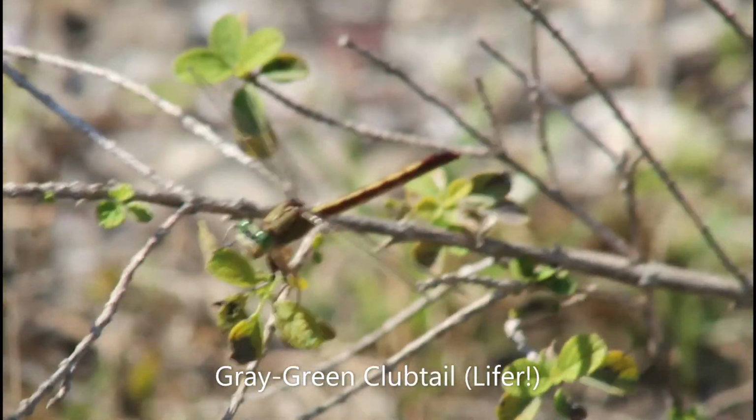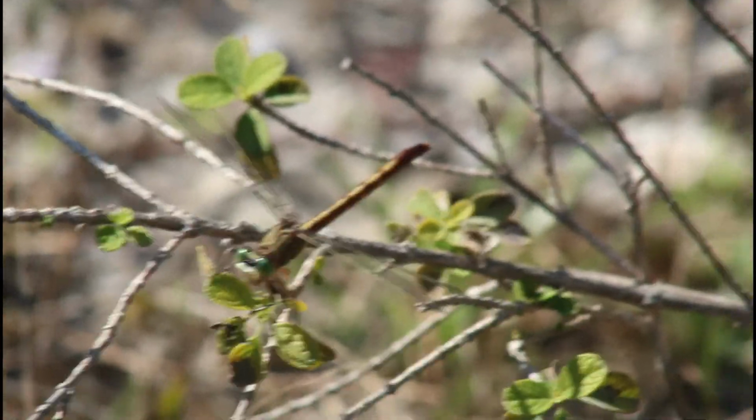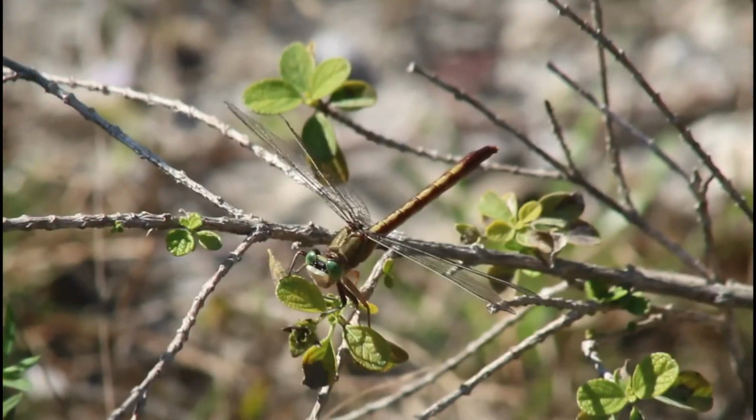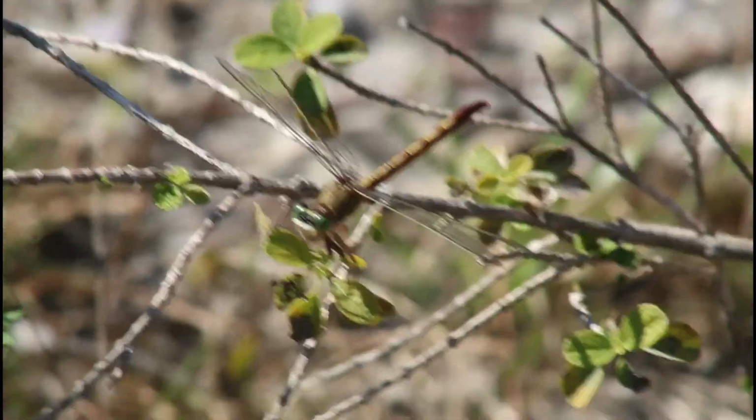Unlike the next one, this is a clubtail that has been known to live in Palm Beach County called the gray-green clubtail. It was an exciting lifer for me though, easily identified by those bright green colored eyes, as well as the dull green body.